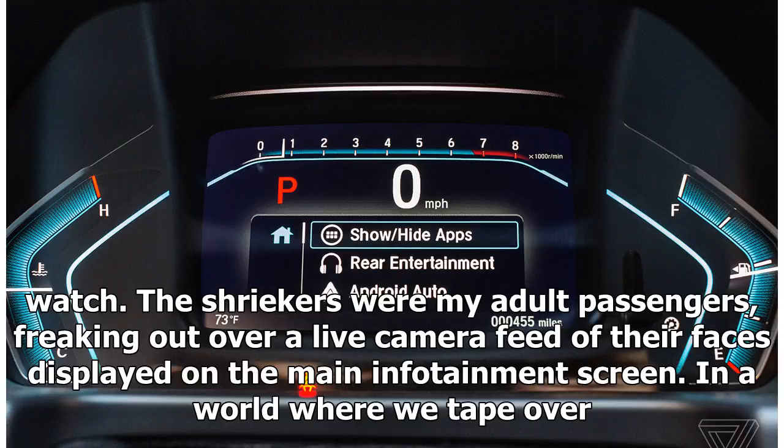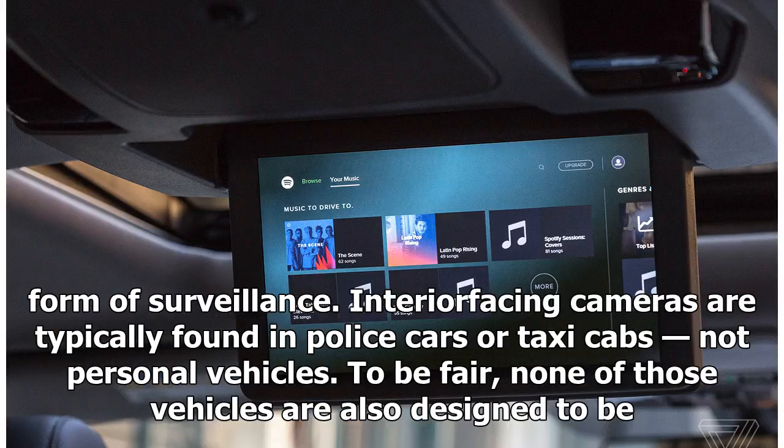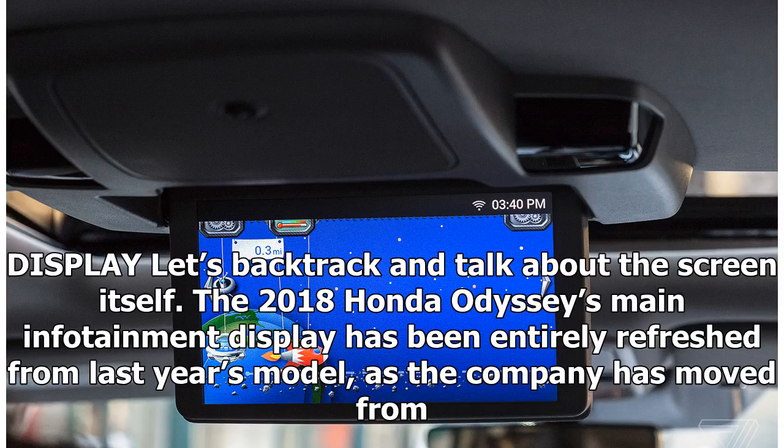infotainment screen. In a world where we tape over our laptop cameras and wonder if our smart home speakers are actively listening even when they're not called upon, it's no surprise that some people are averse to any potential form of surveillance. Interior-facing cameras are typically found in police cars or taxicabs, not personal vehicles. To be fair, none of those vehicles are also designed to be family-friendly, so in my brief week with the Odyssey, I started wondering if constant monitoring is just something we're conditioning people to get accustomed to from a young age. Let's backtrack and talk about the screen itself.